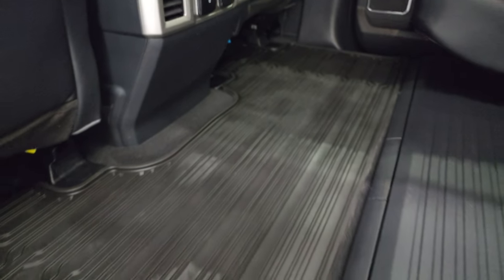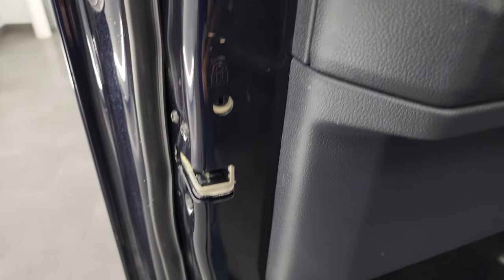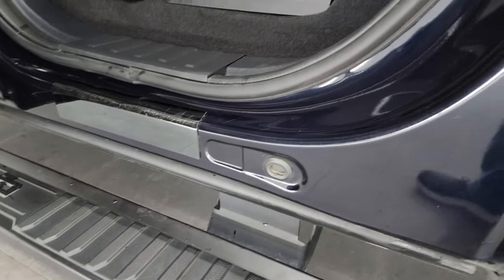But very nice and clean back here. These seats go down like that. And you do get child safety locks on the back doors. Inside and bottoms of the doors all look really good.